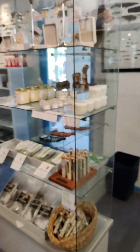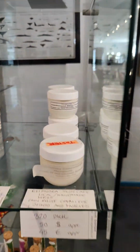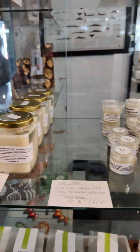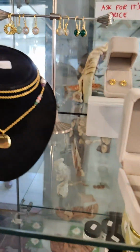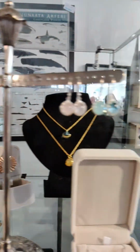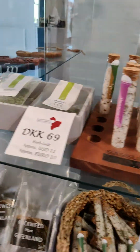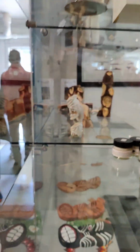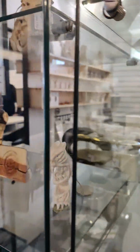And then here we have different skincare products that were made here in Greenland. Oh, thank you. Sea salt, rockweed. I'm assuming you can eat that. I don't know. Nikolai could probably answer that question. And we have more carvings here.